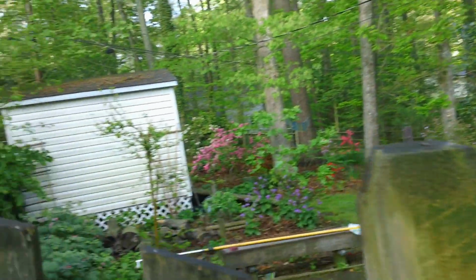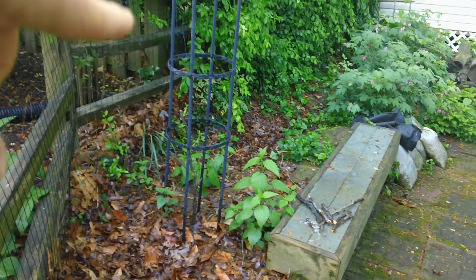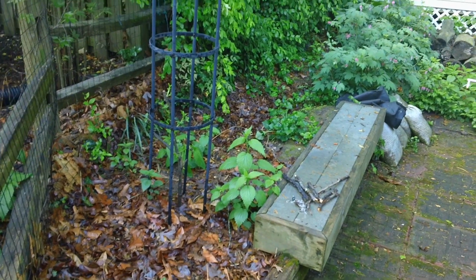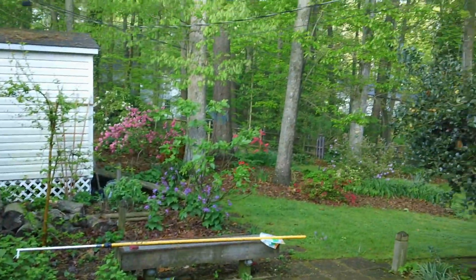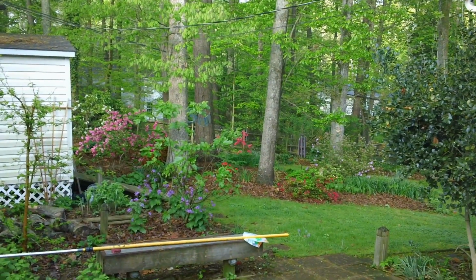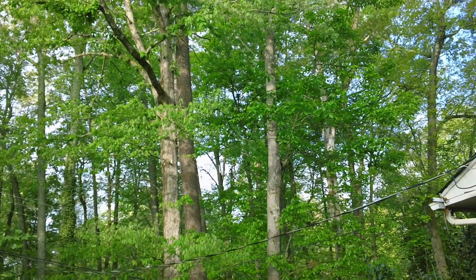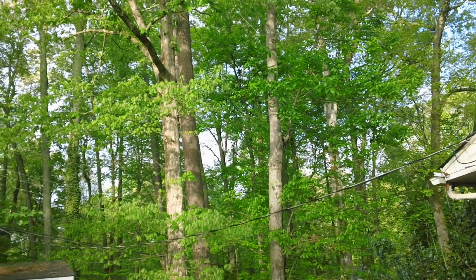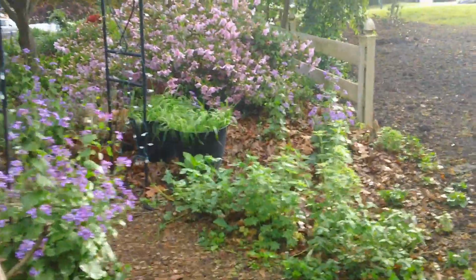I'll just give you a look at the backyard here. Rosa canina is putting out growth. I don't believe it'll bloom this year. I think it has to be on like 2-year stems or something to bloom. But check it out. Oh, it's so pretty, especially after the rain. Trees are probably about a third fully leafed out. I mean, as far as the growth of the leaves. The leaves have definitely come on, but they're not their full size yet.